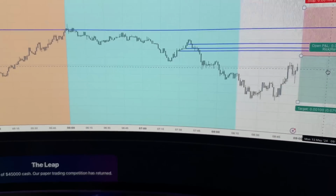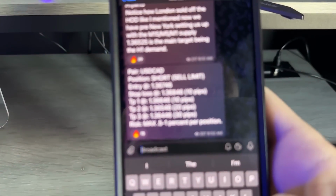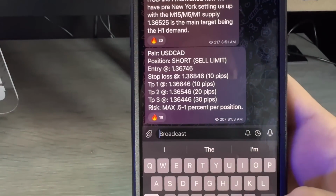Also, let me show you that I did call this in the signal group. Like I said, everything that I do call in there. You guys can see it there, short, sell limit sent. So I'll update you guys as soon as anything happens.